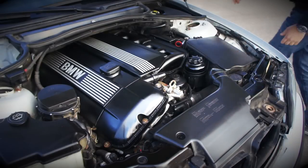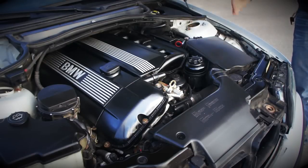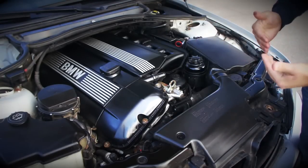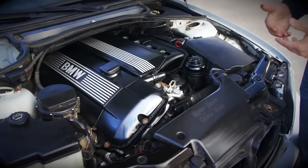I walk over and I take a look at the next oil service, or whatever the last person put on the sticker up there, and then check the odometer on the car and see if they match up. See if the odometer is a lot higher than when it says the person was supposed to get their next oil service.